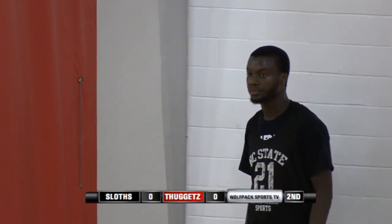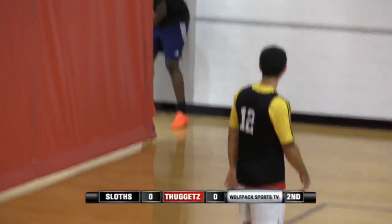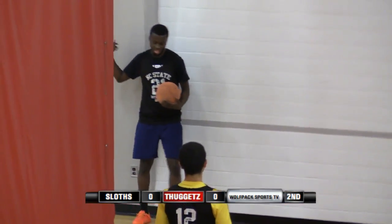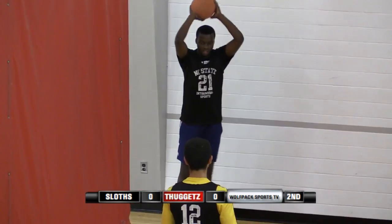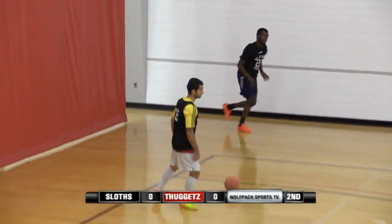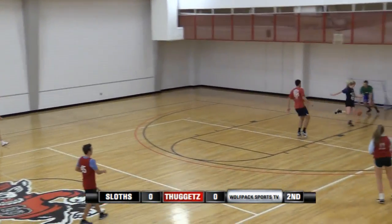The Sloths will have an advantage this half because they'll be playing on the side where there is a wall. So if they do want to try and take some long shots, they can deflect off the wall and be a little chaotic off of there, and they can hope for some deflections to put them back in. While the Thuggetz, they're playing with the curtain side, so you don't have as many deflections off the wall.